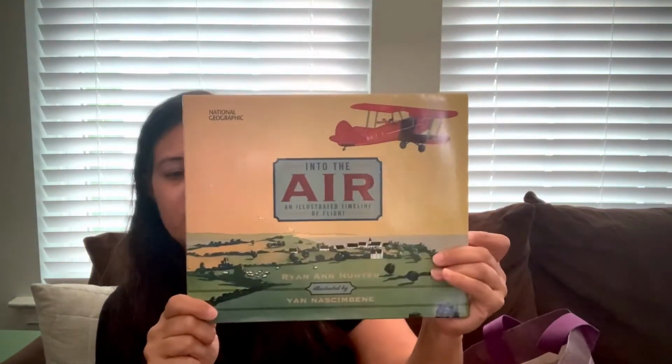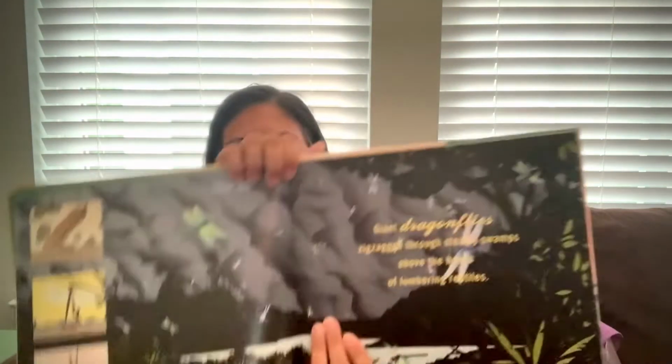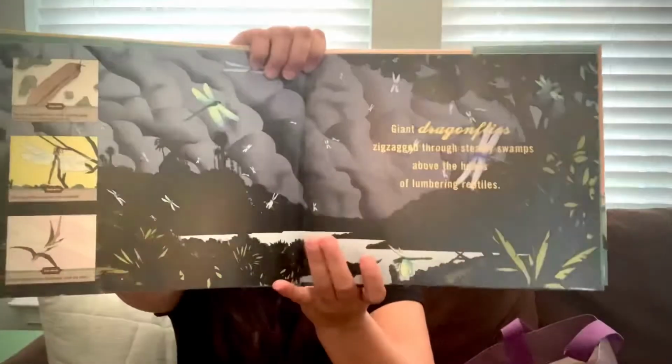Into the Air, an illustrated timeline of flight. So this was another one I was super interested in for him. It was only 99 cents. It's super cute because it starts with dragonflies. Isn't that cute? This is like a National Geographic book.